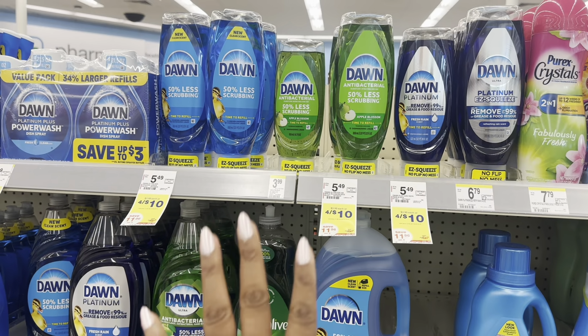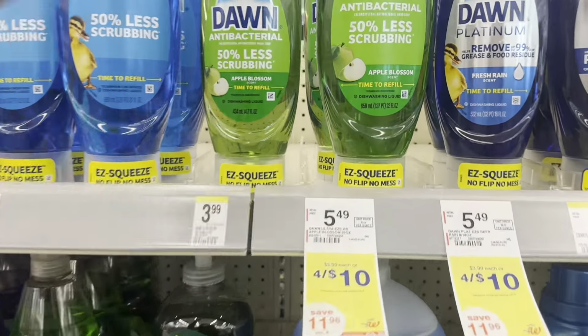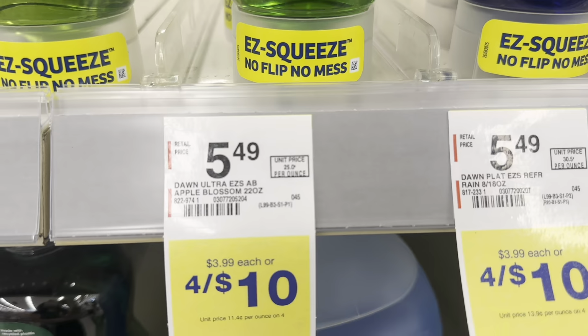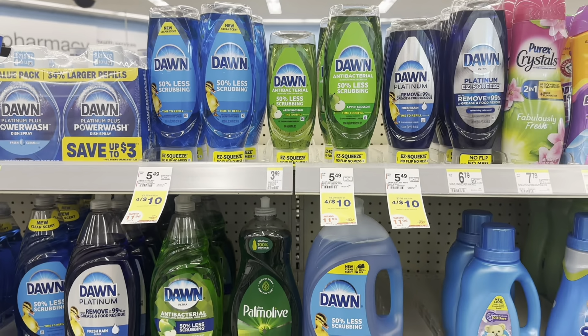It is not just the Dawn. There are other items included, but I am most excited about the Dawn because check this out. Look, this one is a 22-ounce bottle. This bottle is huge compared to the other bottles. 22 ounces, the regular price was $5.49, and now it's 4 for $10. That's only $2.50 each. I think that's a really good deal.